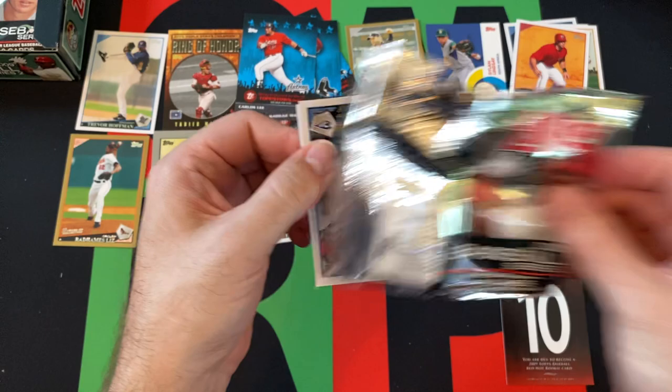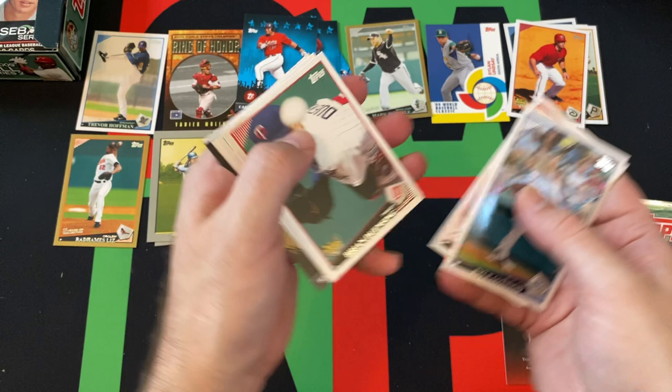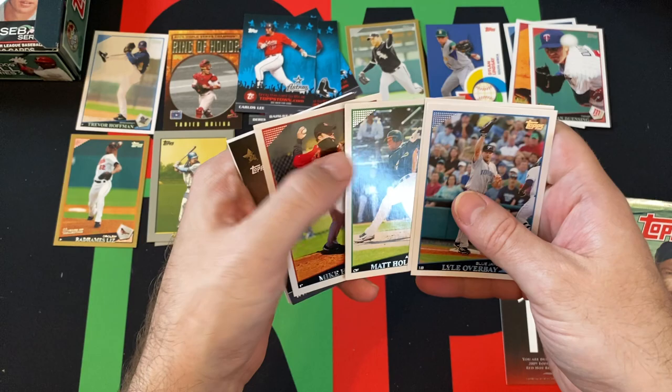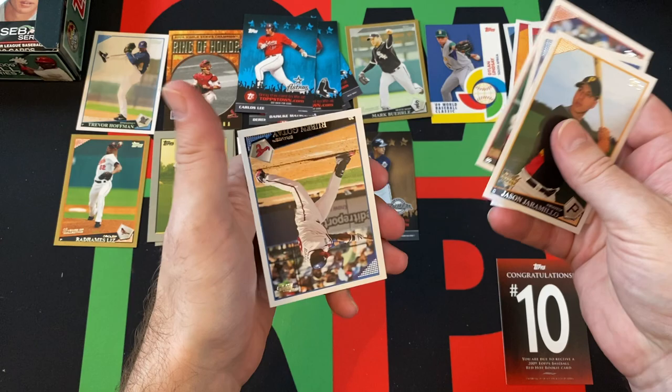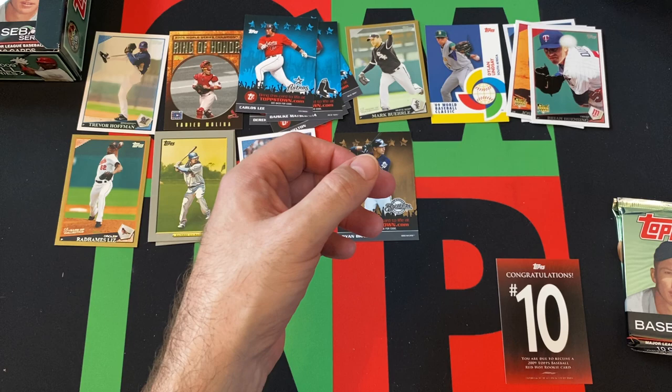Got Lyle Overbay, Josh Beckett, Brian Duensing, rookie card, Matt Holliday, Mike Hampton. We got a Topps Town Gold of Ryan Braun. Jason Jaramillo, Kyle Davies, Brendan Ryan, and Ruben Godet. I feel like we've gotten some of those cards before. So maybe some repeats? Interesting.